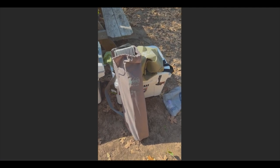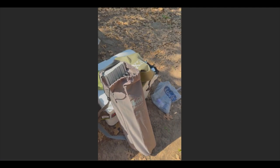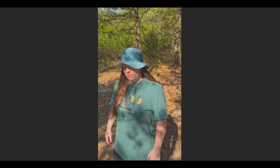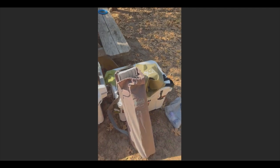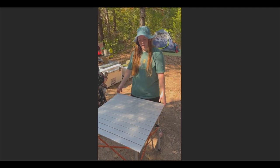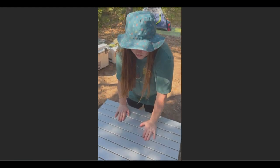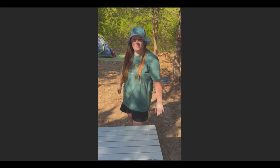So Gabby found this really cool REI camp table that's super easy to set up. How much did you pay for that thing? $30. That's not bad. I'll show you guys how it turned out. Look at that. Here's the finished product. Holds, I think, 100 pounds. It's more than me. I wish.